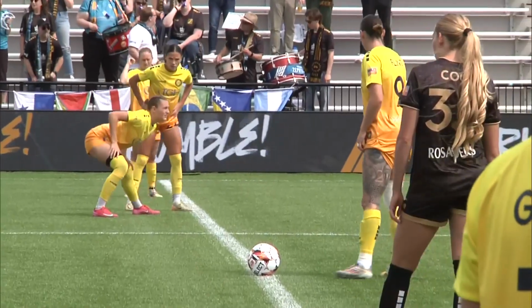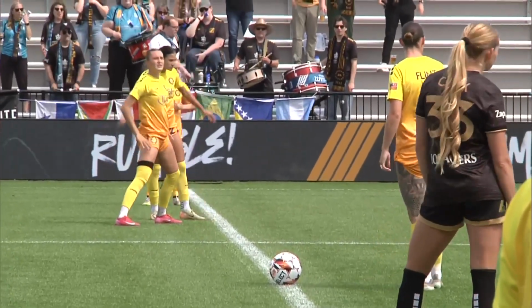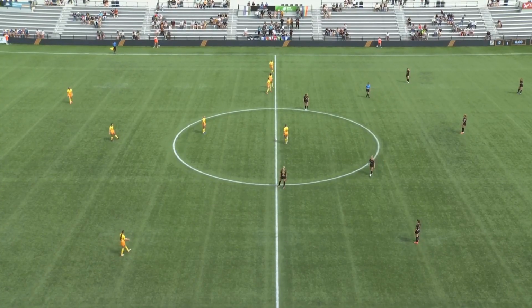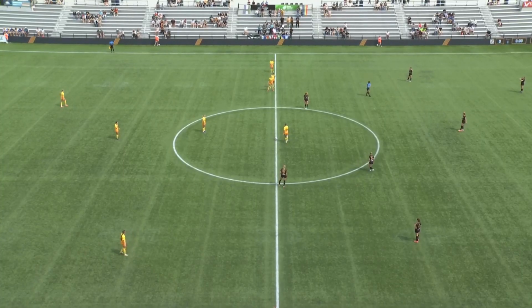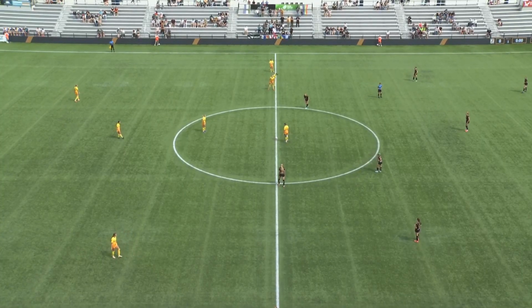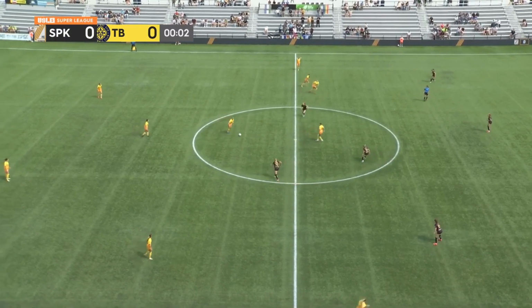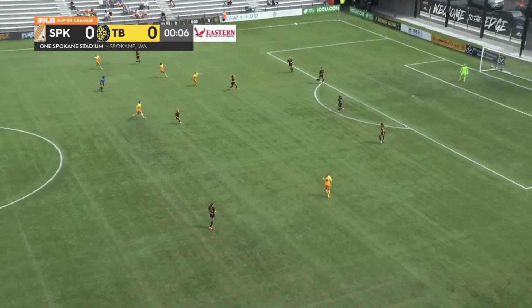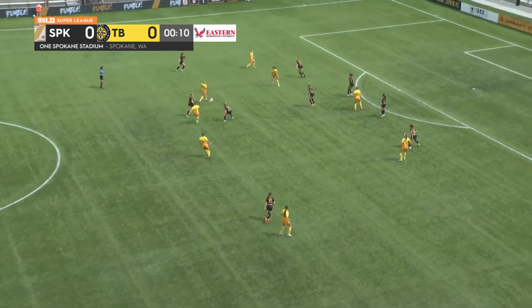It is the yellow kits for Tampa Bay, the black kits for Spokane here on the home pitch this evening. Gloria Martinez-Resendez is our center referee for this matchup as she checks the watch. Blows the whistle, and Tosh Flint puts the ball in play. And here we go. The first of 4 matches on a busy Saturday at the USL Super League. Spokane and Tampa Bay kick things off.